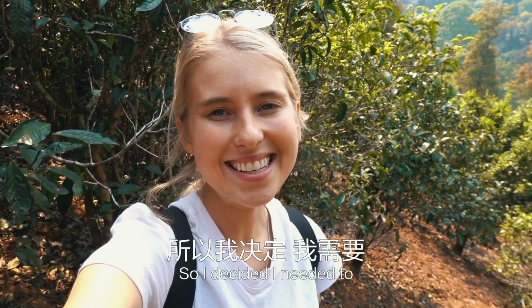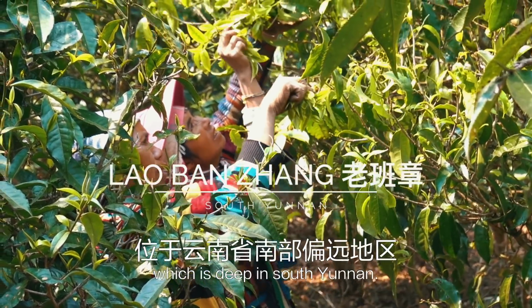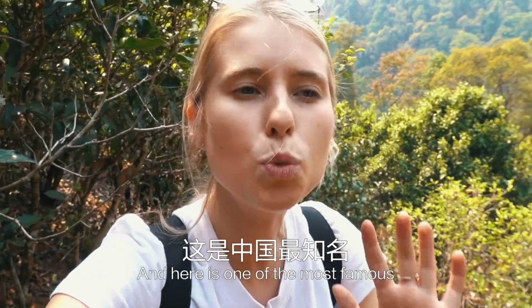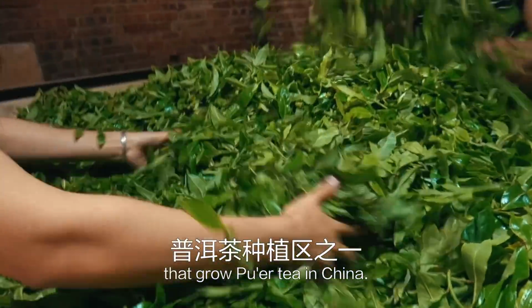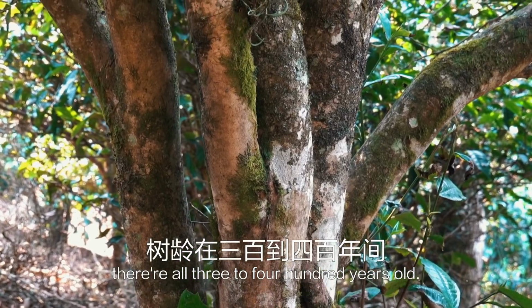So I decided I needed to come a little bit closer to the source. So right now I'm in Laobanjiang, which is deep in South Yunnan. And here is one of the most famous, well-recognized and expensive areas that grow Pu'er tea in China. So these trees around me here, they're all 300 to 400 years old.